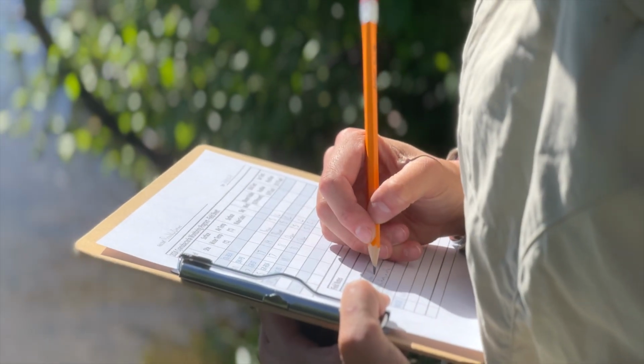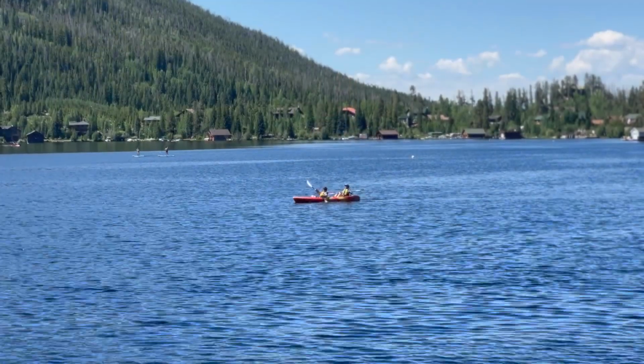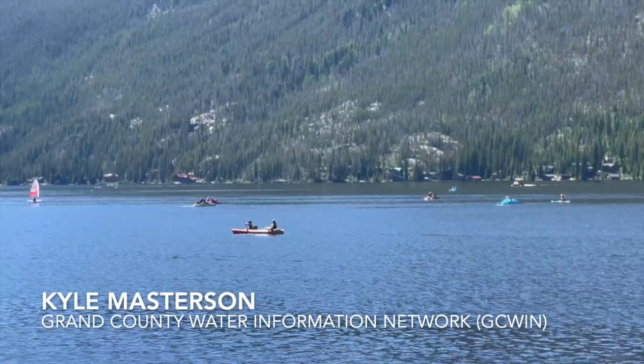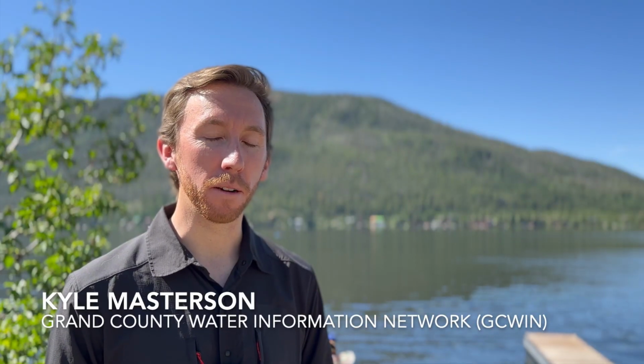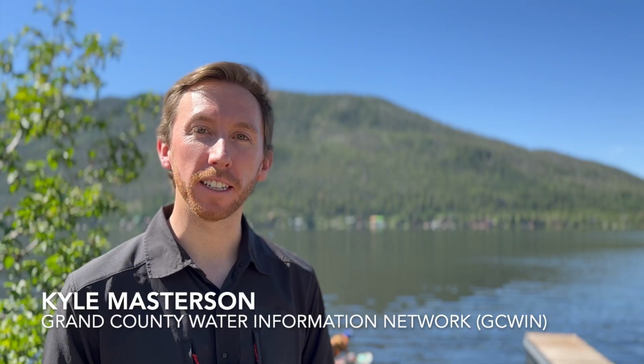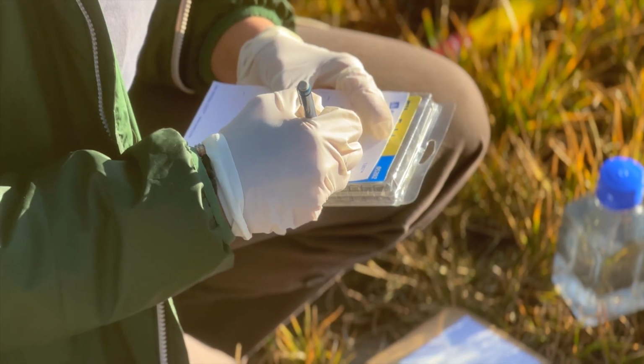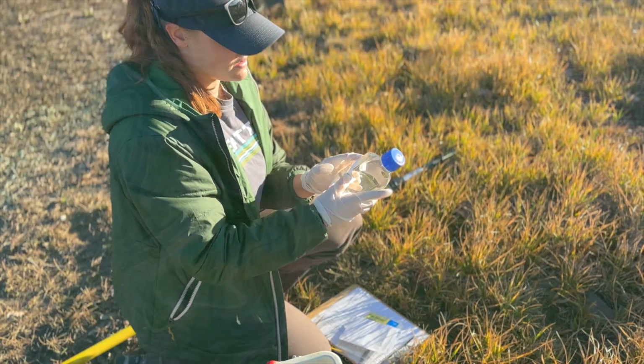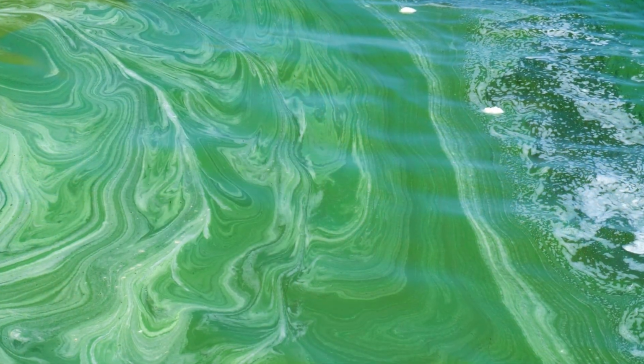Our cyanobacteria monitoring program focuses on the highly used public spots on the lakes and reservoirs. It is our way of being proactive and sharing the information that we find on a weekly basis so that we can stay one step ahead in the event there is a cyanobacteria bloom.